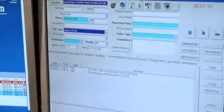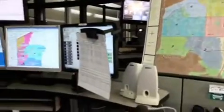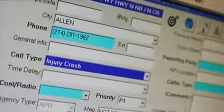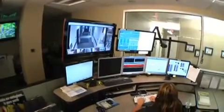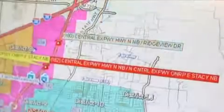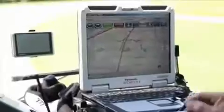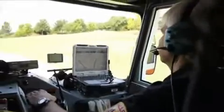So they enter that first, and when they tab off of that field, it goes through what we call a geo-validation process. It searches against the map to say, where are you? And then the dispatcher picks the location. Once they pick that, it plots the incident on a map, and then it's ready to be dispatched. The calls are then sent to their mobile data computers mounted in each of the responding emergency vehicles, which further reduces response times.